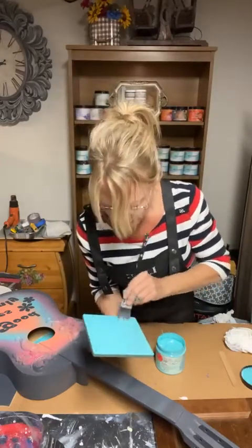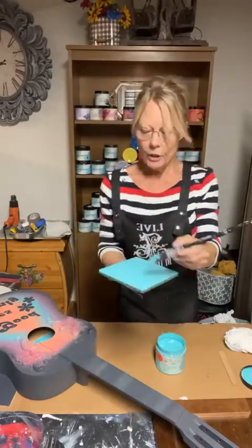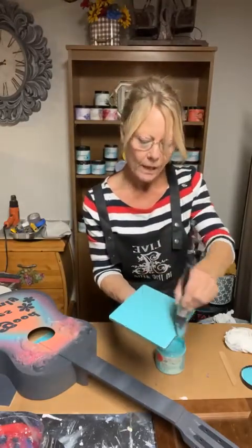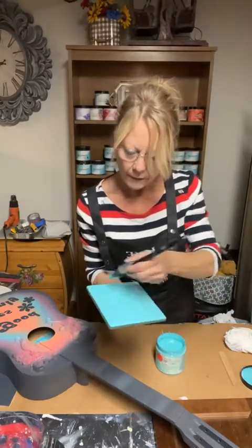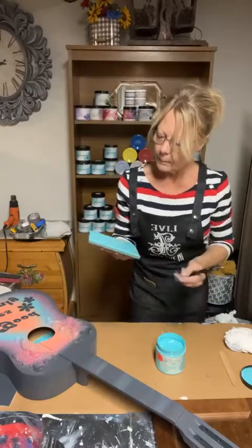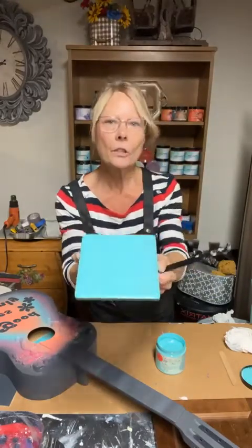But unlike some glitter paints you can't go back and forth. If you do that, you lose your glitter. This one here, you can go back and forth and it will rise up. And so as those start to rise up, you'll start to see the glitter in there.